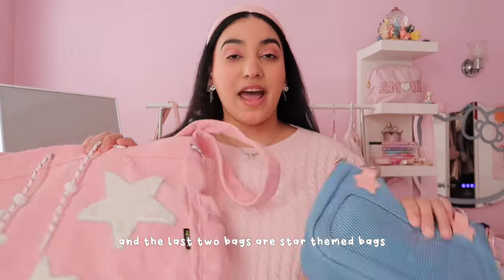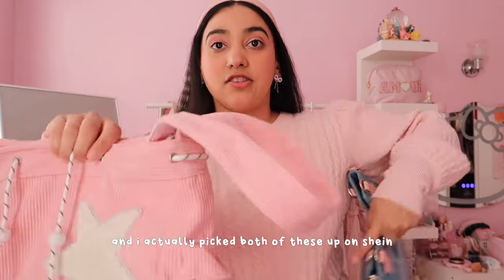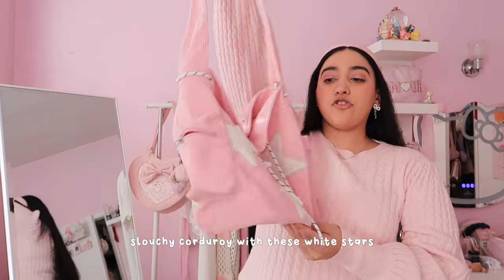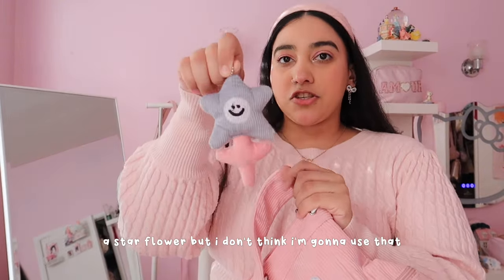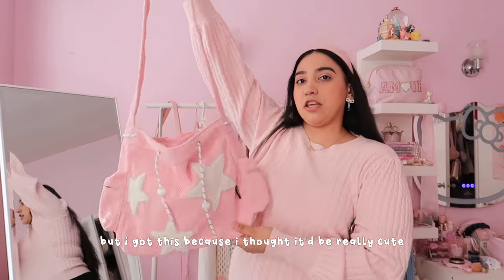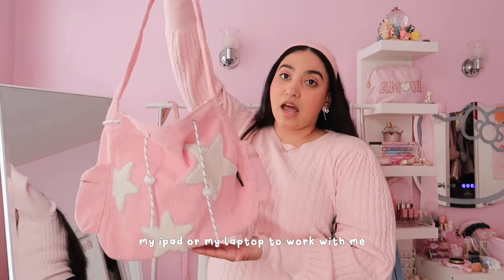And the last two bags are star themed bags, and I actually picked both of these up on Shein. So we're gonna start with this one. It's very much a tote bag style, slouchy corduroy with these white stars. It did come with this little keychain of a star flower, but I don't think I'm gonna use that. But I got this because I thought it'd be really cute as an everyday bag whenever I want to take my iPad or my laptop to work with me.